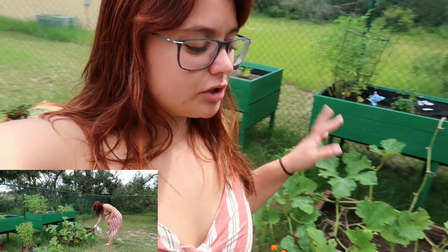Spraying, and what I'm gonna do before I go to sleep tonight is come back out here and do the mildew spray. And now it is time to go grocery shopping. So exciting, right, Leo?